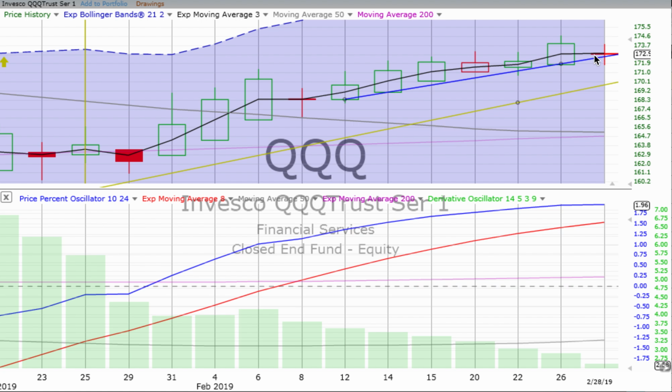We see on our Heikin Ashi candlesticks. And remember, we're using all these indicators, from the candlesticks to the price percent oscillator to the derivative oscillator, at the same time, along with our trend lines and Bollinger Bands. And again, the book explains all these things and why we use them. But we keep this as simple as we can.